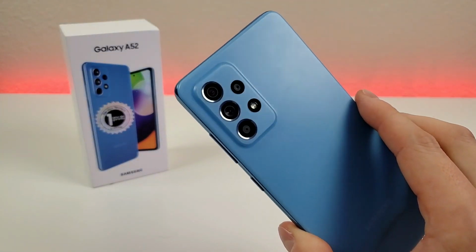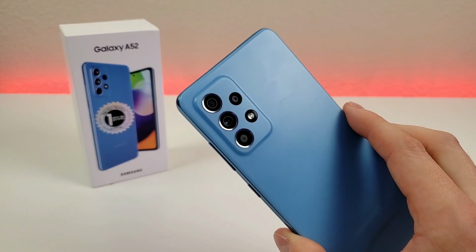Now, taking a look at the camera module on the back of the device, we are getting a quad camera setup here.